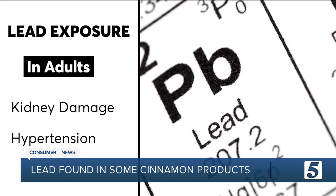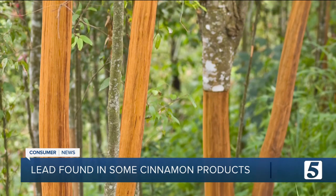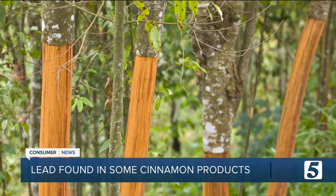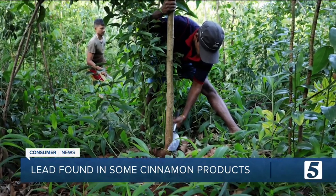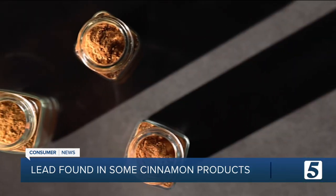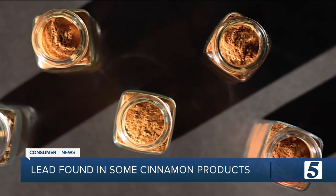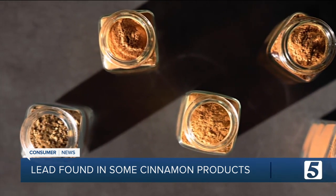So how does lead get into cinnamon in the first place? Cinnamon trees take about 10 years to grow, giving ample time to absorb lead from soil and water. Additionally, during the drying process of the bark, the lead can become concentrated. Most cinnamon sold in the U.S. is imported from Indonesia, Sri Lanka, and Vietnam, where regulations on soil contaminants may be less stringent.